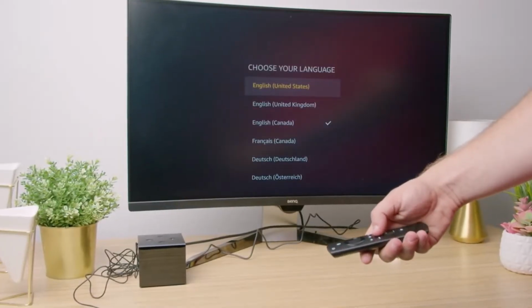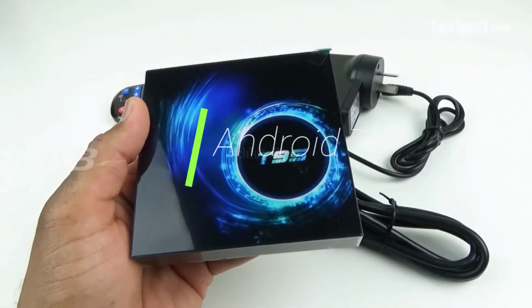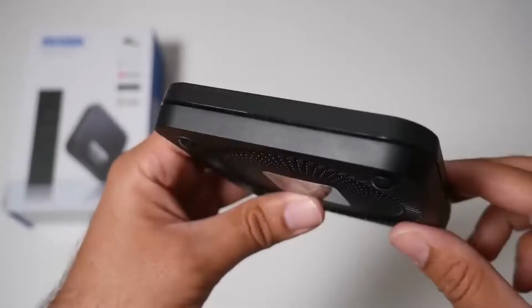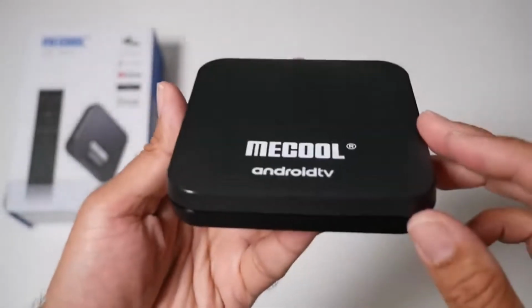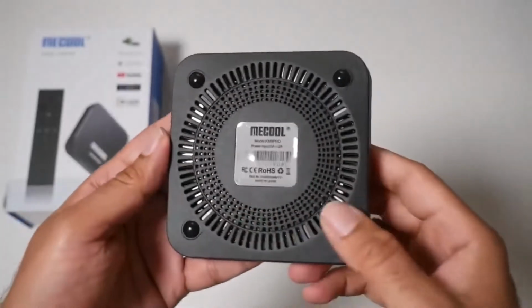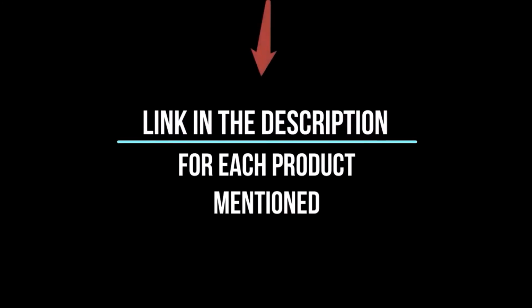Today, I'm excited to share with you my top 5 picks for the best Android TV box on Amazon. I've spent countless hours researching and testing products, and I'm confident that these 5 products are the cream of the crop. Whether you're looking for the best product or just one that delivers excellent value for your money, I've got you covered. So without further ado, let's jump right in and take a look at the top 5 list.